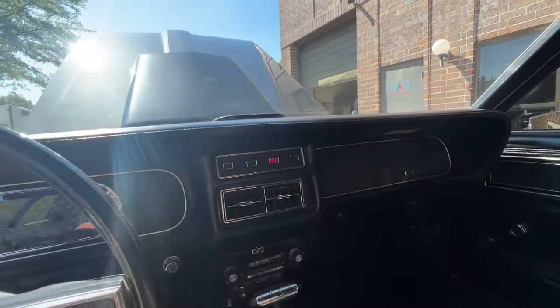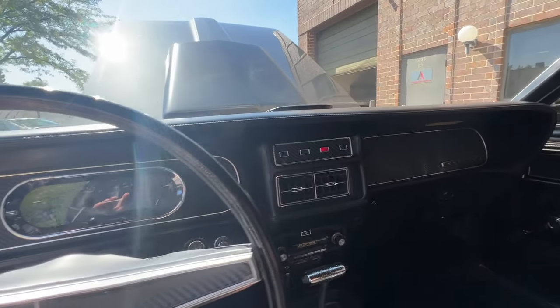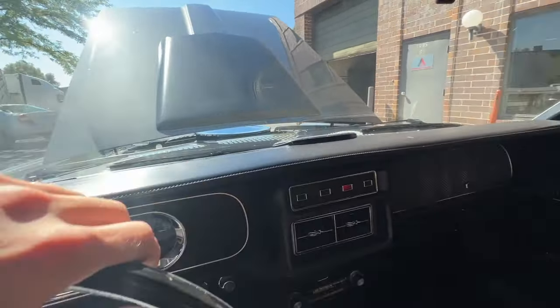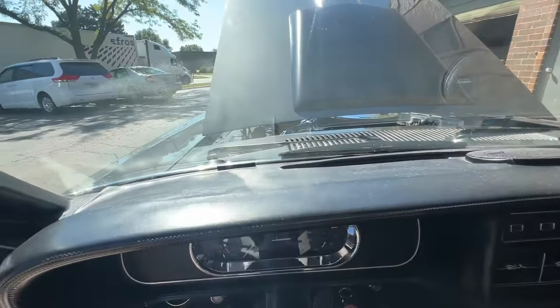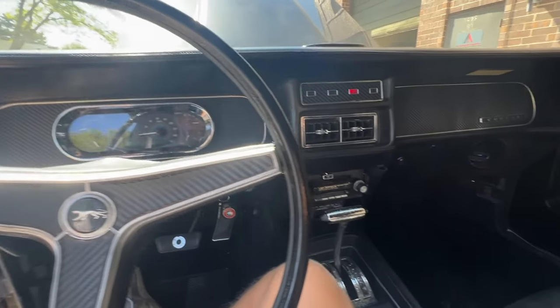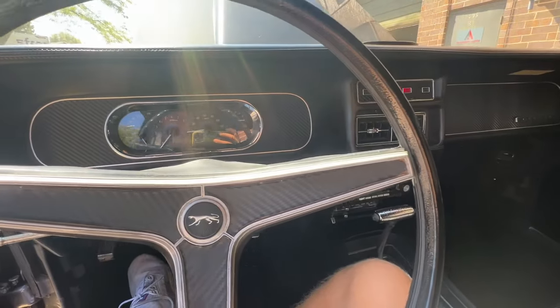A little bit of carbon fiber there with the door ajar. That actually works. I think that's neat. A little carbon there. They put a speaker in the dash, but the dash itself is nice. See a little mark there, but no cracks in it. Digital odometer. 8-track player. Led Zeppelin is in there. That's cool.